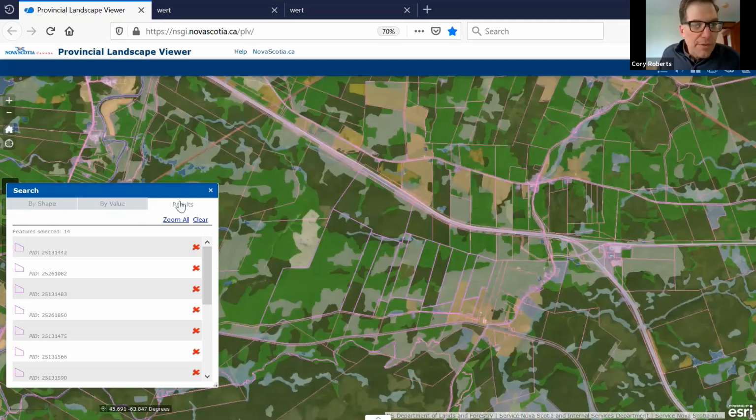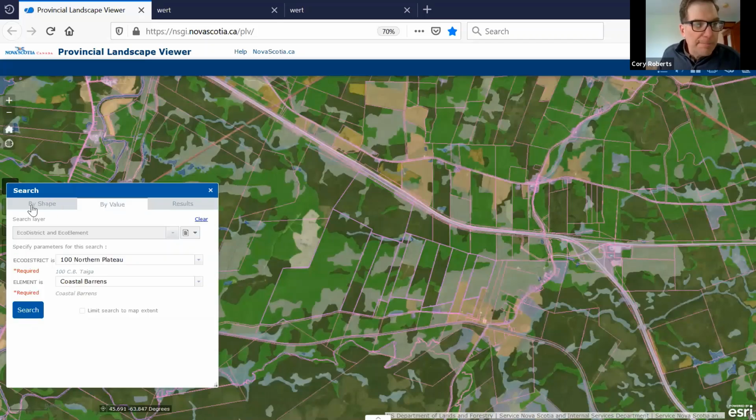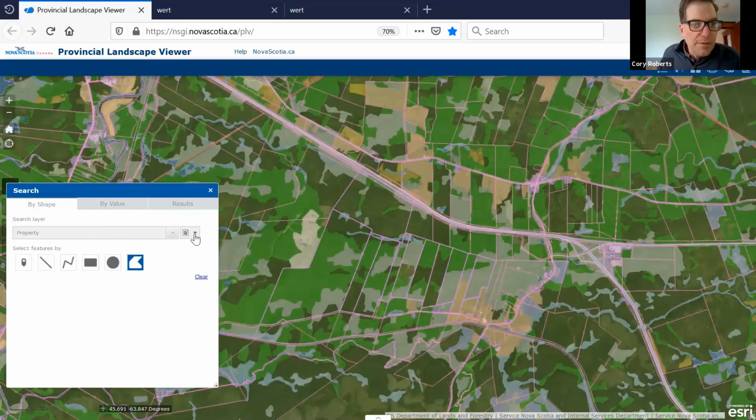Now, another thing to keep in mind here on this search menu is this drop down here allows you to just kind of iterate. If you have this selected, create new results, it will only select those features that you select in that particular search query. If you would like to search for a property, search for another property, search for another property, and have them all kind of listed, then you say add to current results, and you change that to the little plus sign. So you can, as an example, we can say, okay, we're going to use a line.